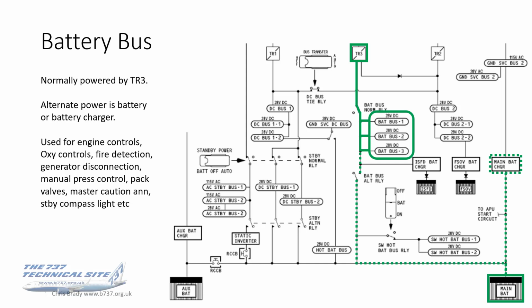The battery bus, as you can see, is normally powered by TR3. The alternate power supply, so if TR3 is itself not being powered, is the main battery or the battery charger. Now, the battery bus is used for engine controls, oxygen controls, fire detection, generator disconnection, manual pressurization control, pack valves, master caution annunciations, standby compass light, etc. Again, an exhaustive list of these is in the book. But you can see it's all pretty important stuff, which is why it's backed up by the battery.